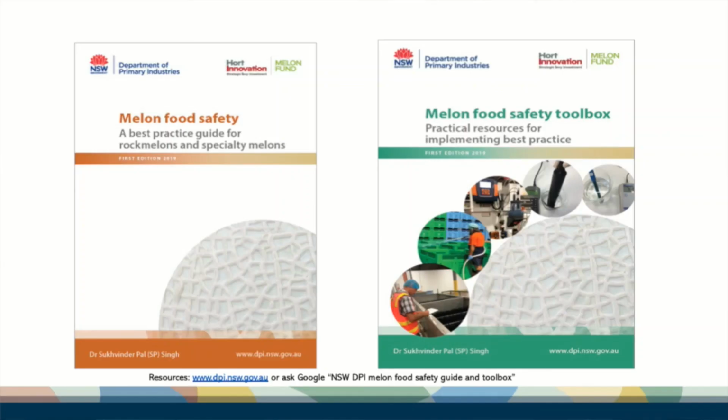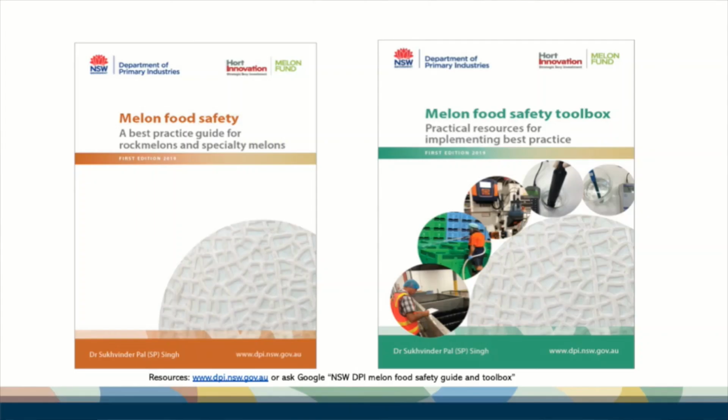New South Wales DPI and Hort Innovation, we have developed Melon food safety resources, which are available on DPI's website. Alternatively, you can also Google New South Wales DPI Melon Food Safety Guide and Toolbox. These resources are developed for melon growers and packers to understand and manage the risk. And there's a lot of information about packhouse environmental control and management strategies in these resources.